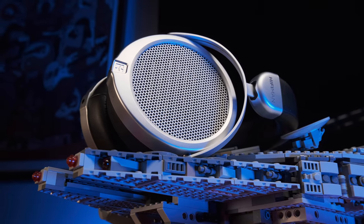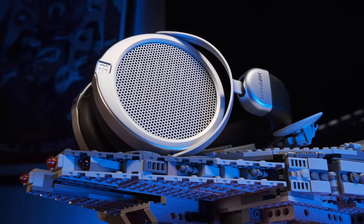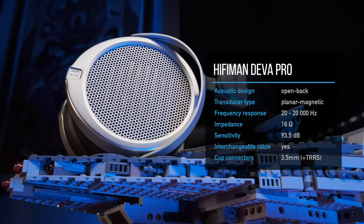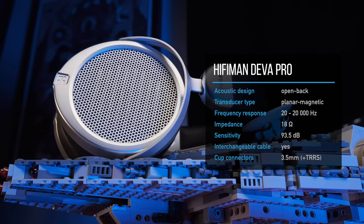Deva Pro are open back planar magnetic headphones. They have the thinnest Neo Super Nano diaphragm as a driver with conductive tracks applied to it. And on both sides of it, there are arrays of acoustically transparent magnets. They are shaped and arranged in such a way that the sound waves created by the vibrating membrane pass between them without interference. These headphones aren't a heavy load either. They have an impedance of 18 ohms and sensitivity of 93.5 decibels. Usually planar magnetic headphones are distinguished by low distortion, a wide stage and excellent detail.